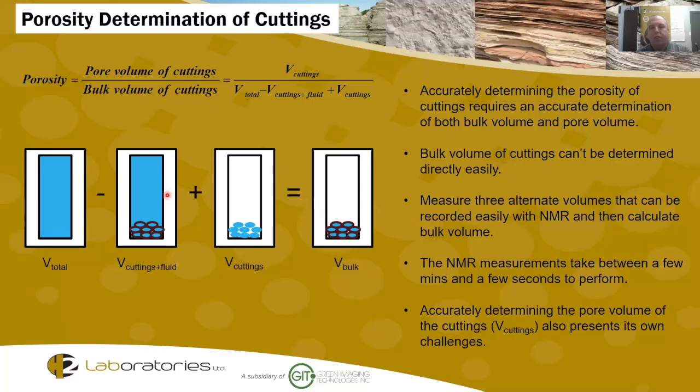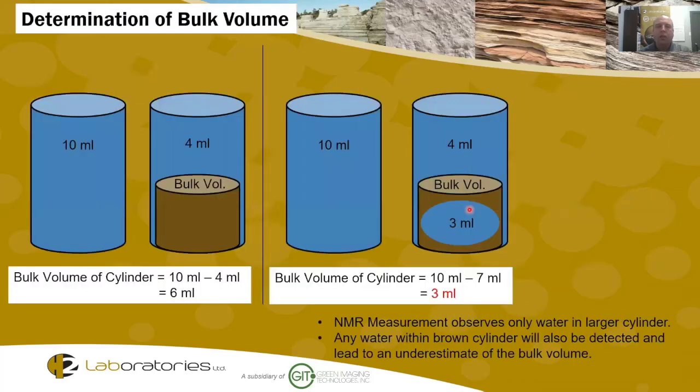They're carried out in an NMR invisible Teflon vial. They take between a few minutes and a few seconds to do. But as you'll see, accurately determining the pore volume of the cuttings has its own challenges. I'm going to spend the next couple of slides delving deeper into this equation right here, and then you get a better feeling for why it is so hard to measure the pore volume of the cuttings directly. And hence, if you have trouble measuring the pore volume of the cuttings, you're also going to have trouble measuring the bulk volume of the cuttings.